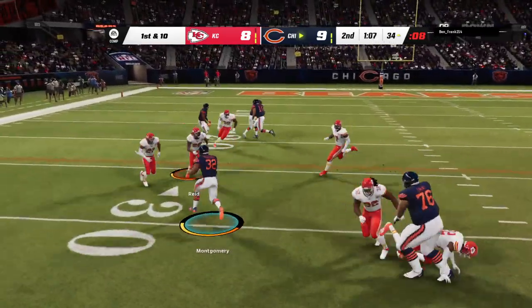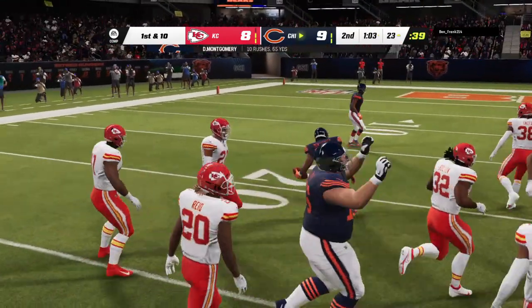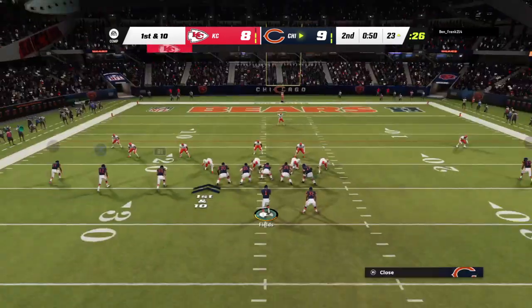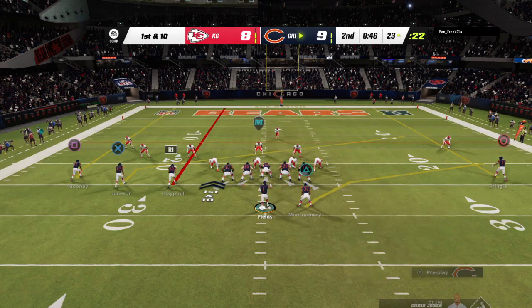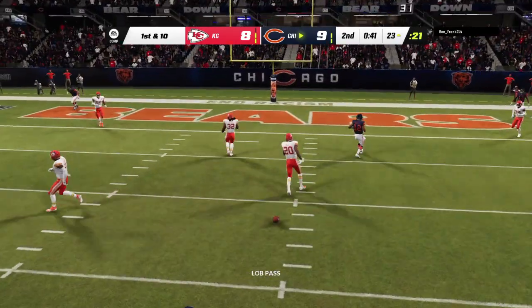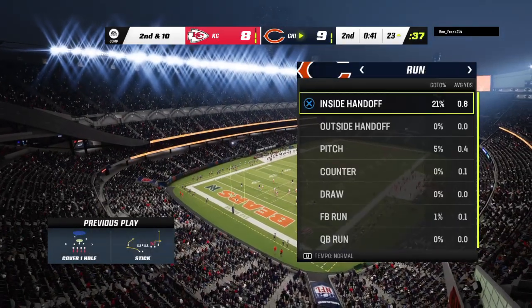Montgomery. And he'll follow his blockers there all the way down to the 23-yard line. Here's Fields. And that'll be knocked away. It's incomplete. Well, a momentary speed bump there with that throw.